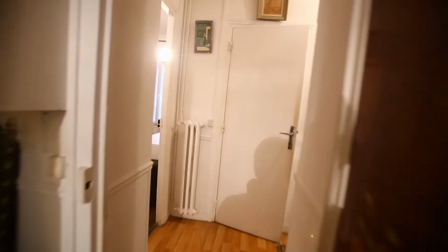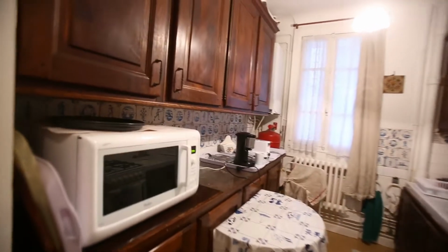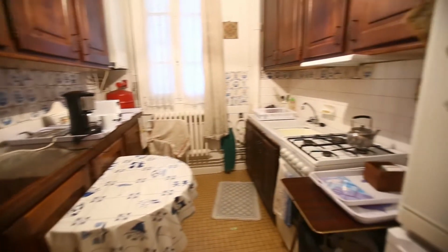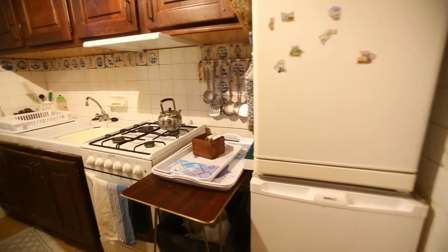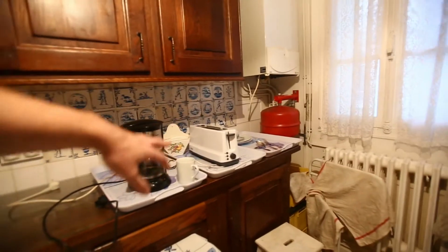So now you're going to see the kitchen. So here's the kitchen. It's fully equipped. You have basically everything you can need. There's a microwave oven on that side. You have a gas oven there. You have gas plates. You have a fridge and freezer here. You have 2 sinks. And there's a coffee machine, a toaster there. And you see you have plenty of storage everywhere with all the dishes and the cutlery you might need.